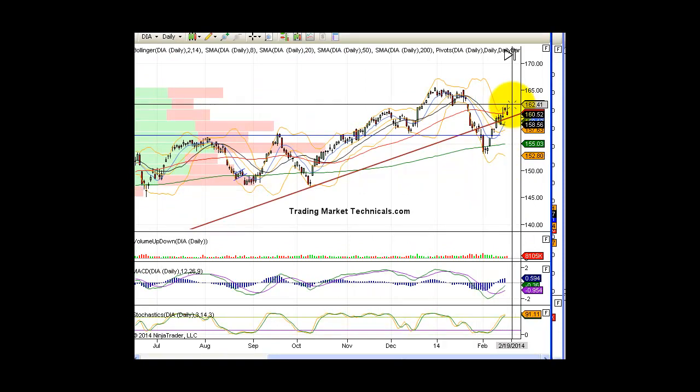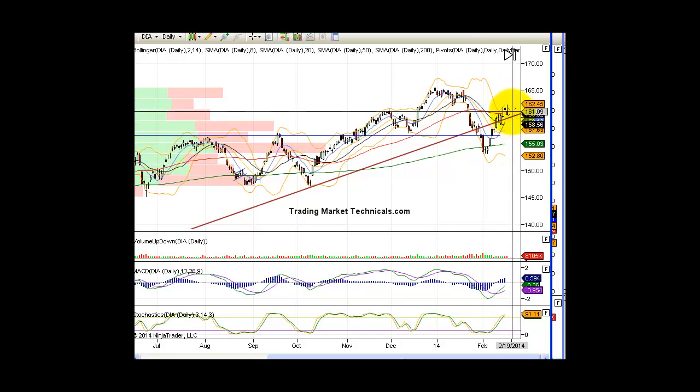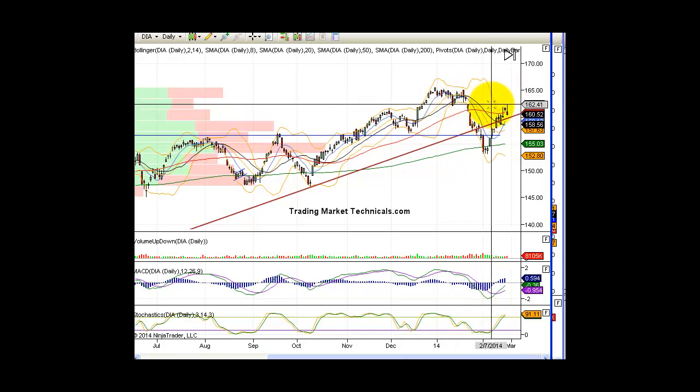Diamonds, the weakest of the 5 indices that we follow, and as you can see here, we are now below the 50-day moving average, and it can't even get back above where you see the other indices back above, close or near their highs. The Dow Jones can't even make it above there, so definitely the weakest of the 5.